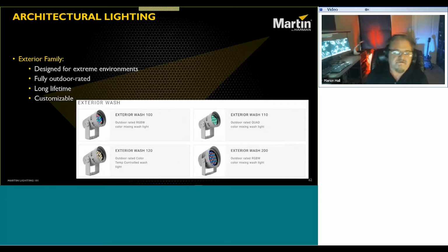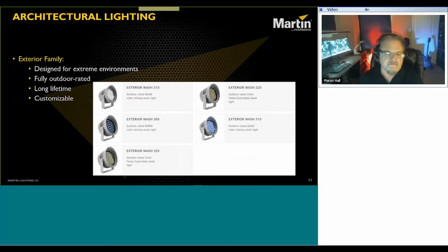Exterior wash fixtures. If you're thinking of lighting things like statues, or the outside of museums, then we have some variations of exterior washes here, once again fully IP rated, or fully outdoor rated. Again, bigger versions of that. The more we go, the brighter they get, essentially. So if you've got more of a bridge installation, where you're lighting pillars on a bridge, then this may be a solution for you.